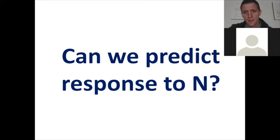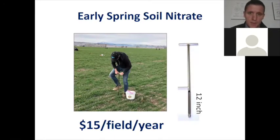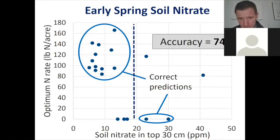So there's two ways I want to share with you that we've tried to predict this response. The first is to use soil tests. So in the spring, we went out and we sampled before we fertilized down to a foot, and we measured soil nitrate in these soil samples. This costs about $15 per sample. And so if you were taking a single sample for a field, that might be $15 per field per year. A low cost to find out if you need to apply and spend a significant amount of money on fertilizer for those small grains. So here's what we found.